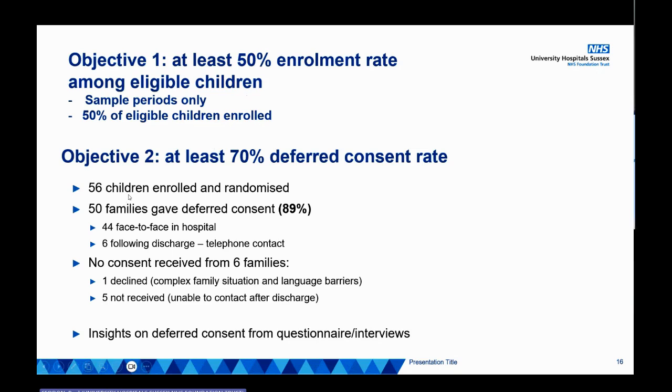Objective 2, at least a 70% deferred consent rate. 56 children were enrolled and randomised. Of those, 50 families gave deferred consent. That's 89%. 44 of those were face-to-face in hospital. If they went home, and this especially happened over the weekend, without being approached for deferred consent, it was much more difficult. So six were successfully tracked down after discharge by telephone contact.